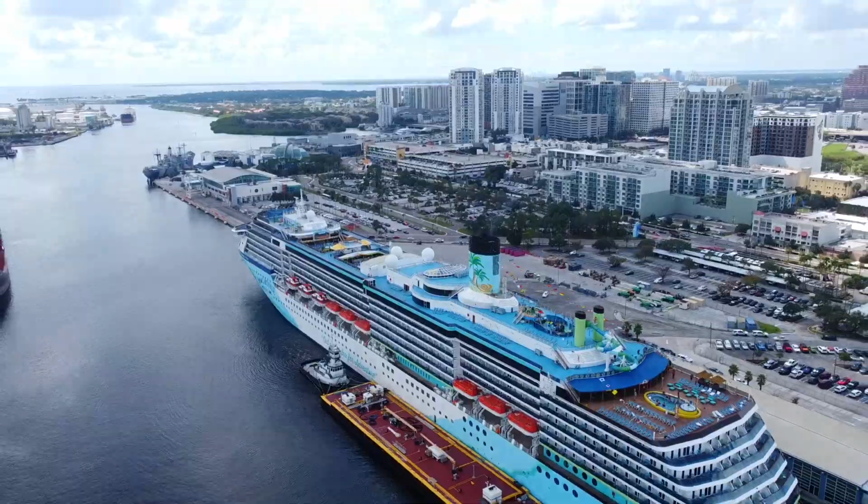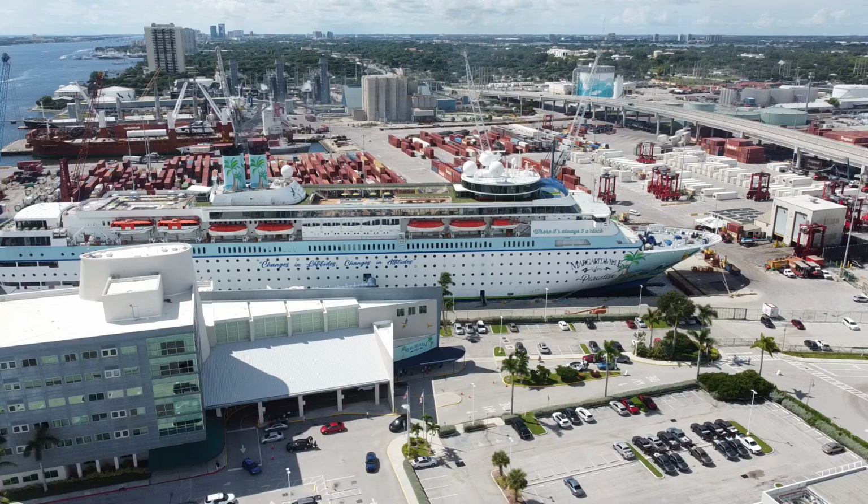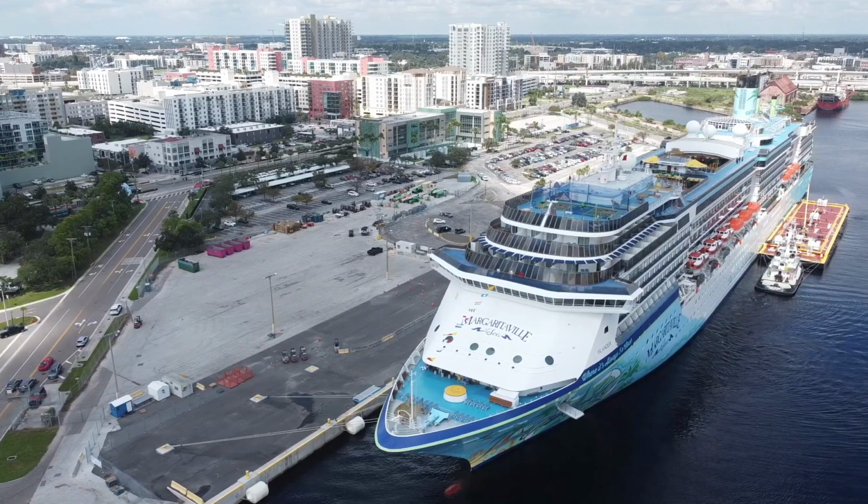All right, so first off, let's talk about the obvious elephant in the room, meaning the size of the ships. Obviously the Islander ship is a little bit larger than the Paradise ship. If you want a smaller, more intimate type of cruise, Paradise may be for you. Islander is definitely more of a modern style ship, but I would not say it's of the new age modern where it's ultra massive. It's still manageable. Plenty of things to do on either ship, but definitely Islander is a bit larger.